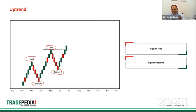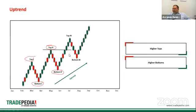And for those of you that have heard me talk about trends before, for how long is this uptrend going to continue? It's going to continue going up forever. Very good. So from the moment we have identified an uptrend, this uptrend is going to continue going up for how long? Forever, yes? So as long as I have higher tops and higher bottoms, this uptrend will continue and the market will continue going up forever. Clear? All right, very good.